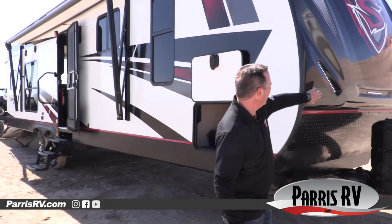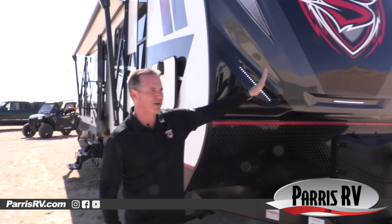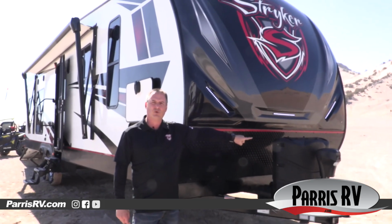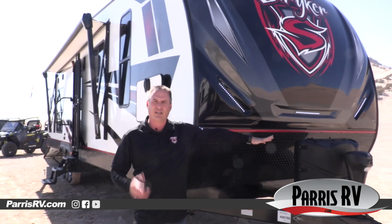One of the things I really like is this fancy painted cap on the front with the LED lights that are integrated into it. Plus, check out the power tongue jack. You know, cranking one up or down, especially on a toy hauler, isn't as fun. So having a push button to put your front end up and down and get it off your truck is sure a lot nicer.